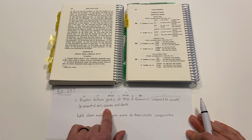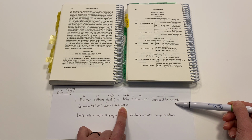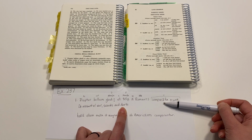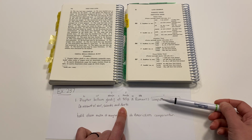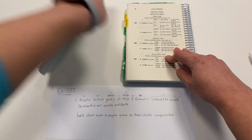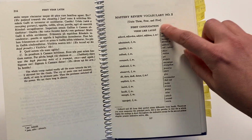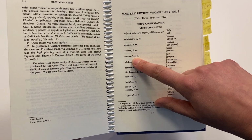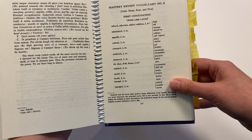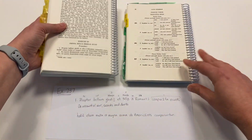What was being said about swords and darts? What were they doing? We have comparata erant. This is a first conjugation verb. I better look, I just don't want to lead anybody astray. So here, I'm pretty sure comparo is first conjugation and means to get or prepare. So comparo, comparare, comparavi, comparatus. Why does it have the a?